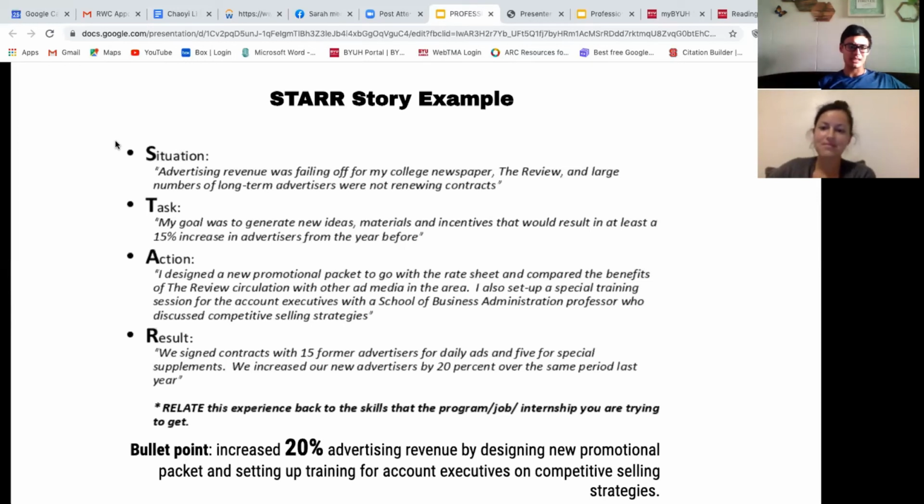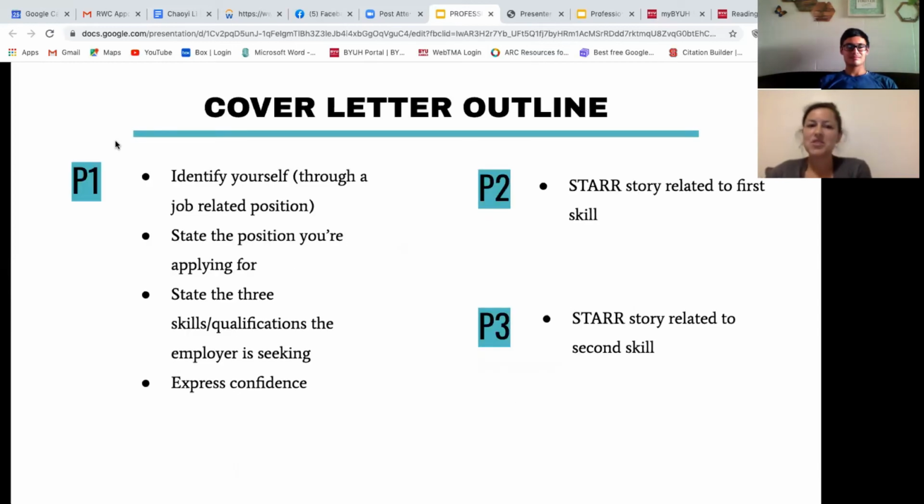That's what a bullet point does. It takes a story like this and puts it in a way that's easy to read. And that's how you can elevate your resume and your cover letter. So just going off of what Mark was saying, let's now look at the outline.